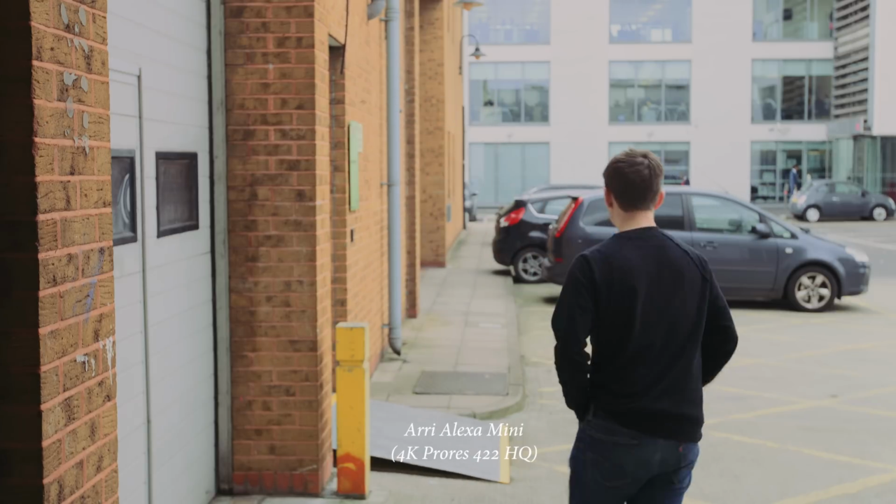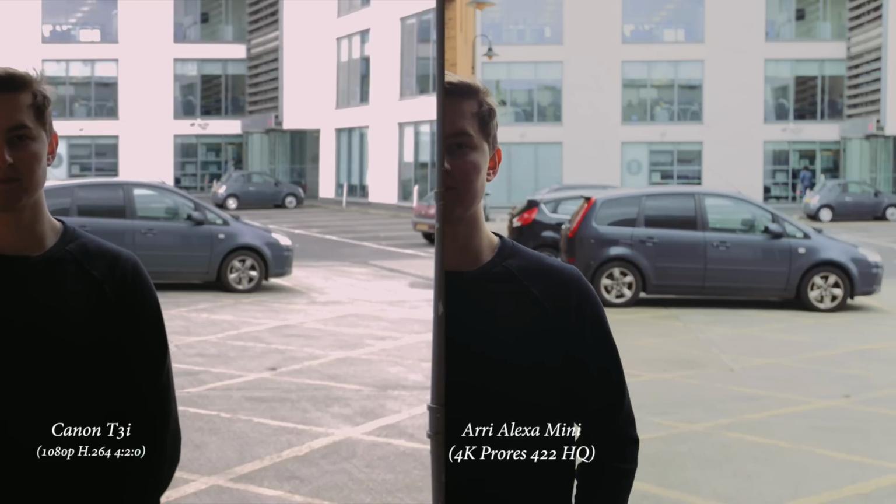It's just very bright. Whereas the T3i in the same lighting completely clips the white on the building. Especially here on the road, it goes from grey to complete white in a very unnatural way. So the Alexa definitely has a nicer highlight roll-off. It makes the bright bits look more natural.